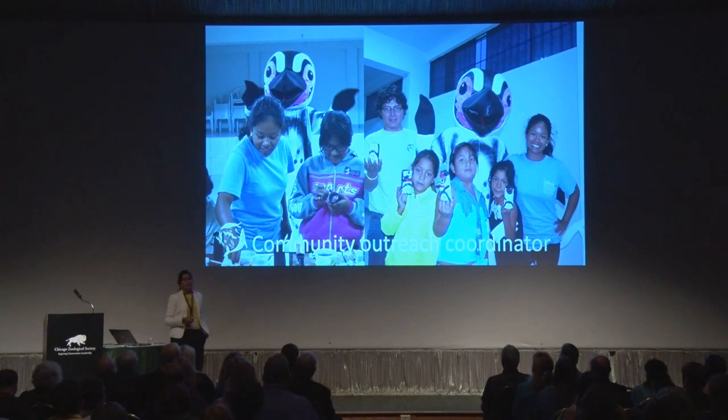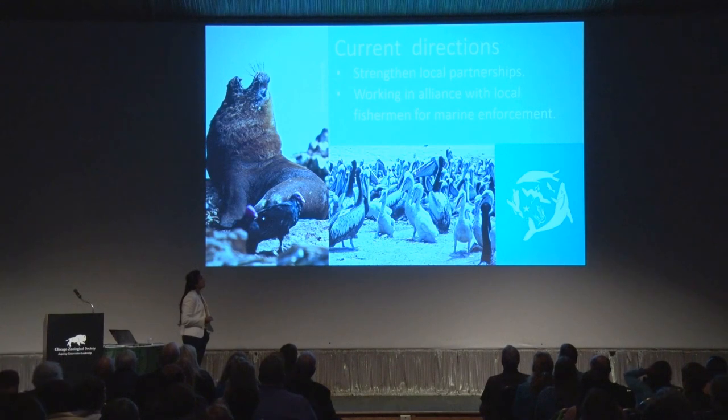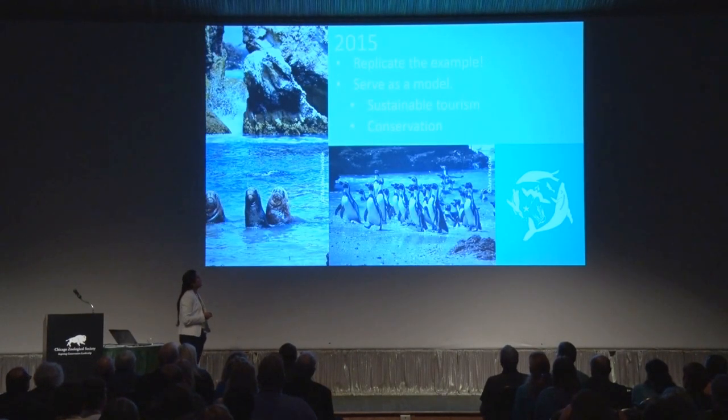And one of the other great things about this collaboration between Chicago and Disney is that we've been able to hire Miluska, an anthropologist from Marcona, who is working with us, and she's our main bridge to the community. So our current direction is strengthening those local partnerships with the community, with City Hall, with different organizations, and working in alliance with the local fishermen for the marine enforcement of this reserve. And also to replicate this example throughout the coast, right? Punta San Juan is not alone, it's part of a network. And the idea is that we have these great lessons from all these years that we're working there, but they can be replicated along the coast.